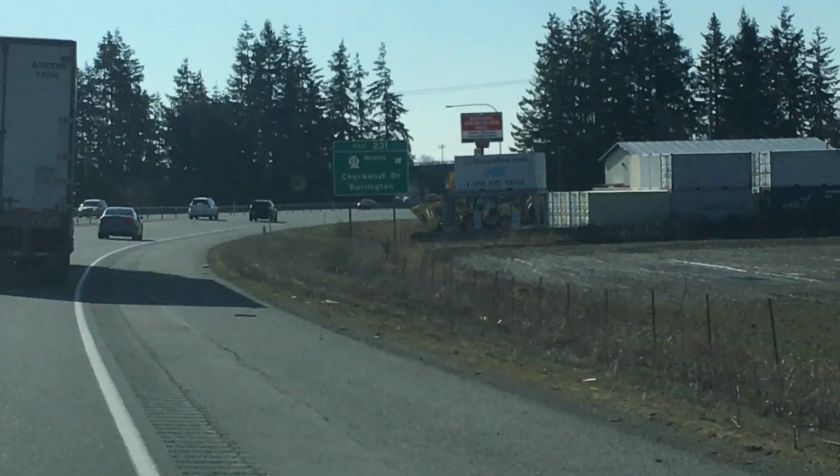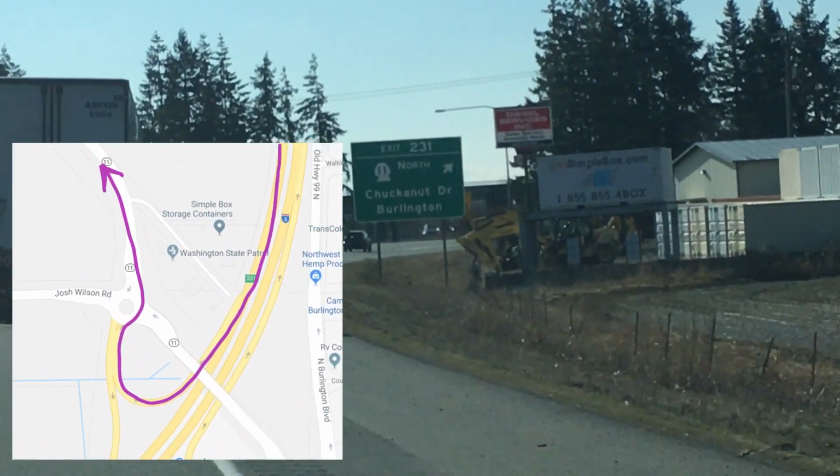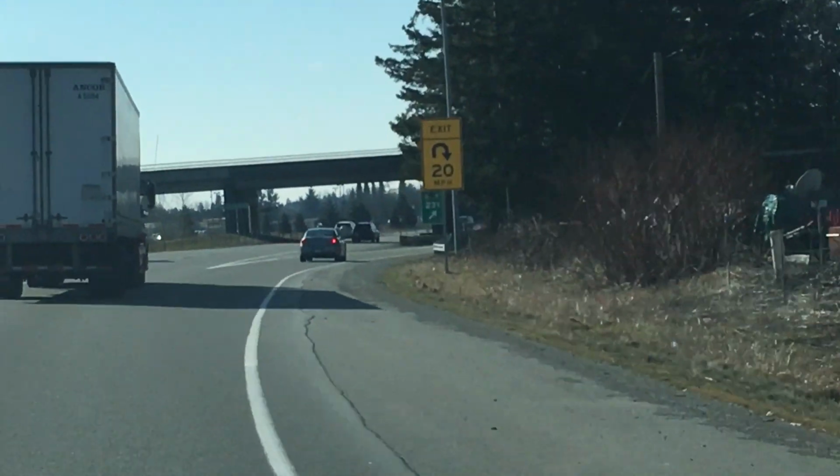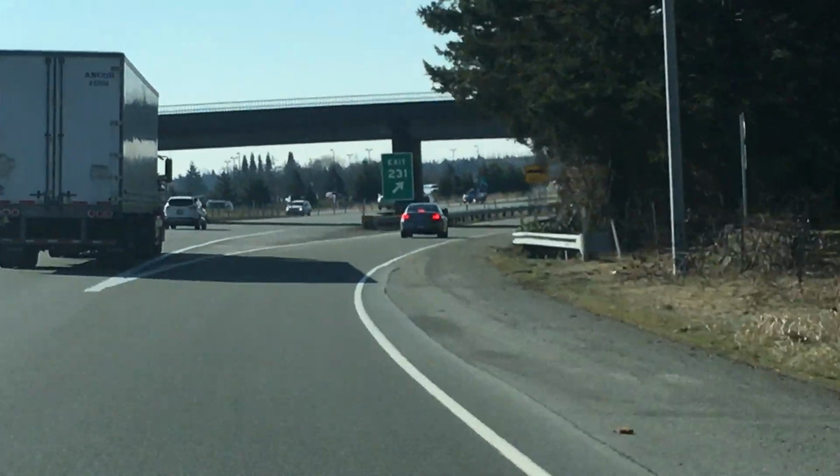So we're actually starting in the Skagit Valley part of Chuckanut Drive. It starts near Burlington, where we are right now, and then it goes all the way into Bellingham, the Fairhaven side of Bellingham, which is the south side of Bellingham. So we're getting off here on Chuckanut Drive. This is where it'll begin, exit 231. Here we go.